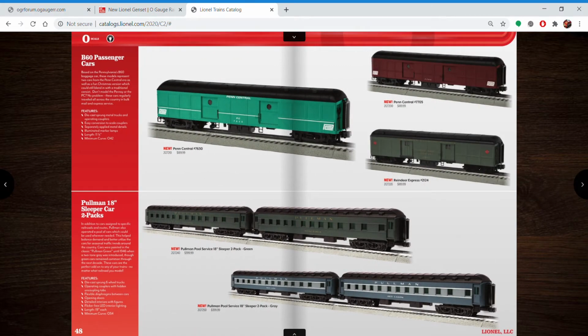Next up, we have some B60s. These PCs are really cool. I kind of like the Tuscan PC. Then the Lightning Strike Pullman 2-pack is really cool too.